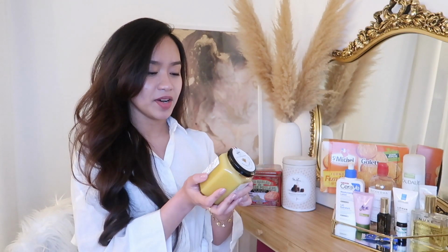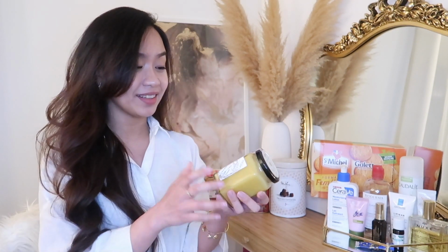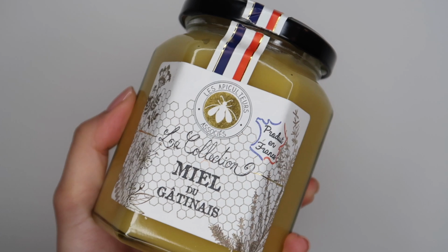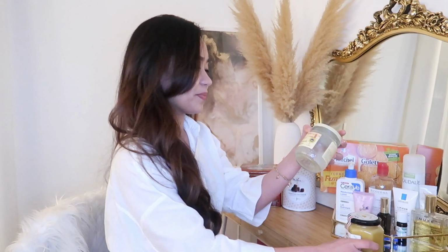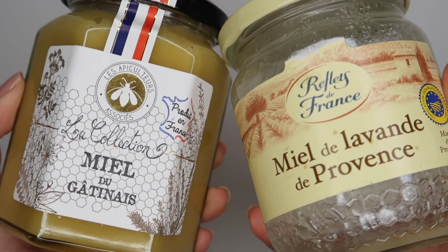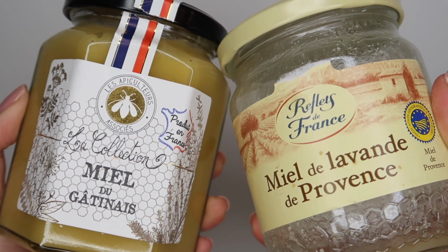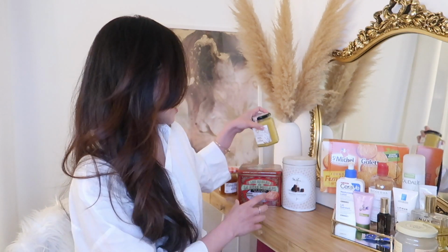And here we have some honey, which is from France again. I don't know why I put it here, but because I found it, it's a French brand, so I've included it here on the list. So miel is honey in French, and actually the honey that we always use is this one. This one's finished. It's Reflet de France, miel de lavande de Provence. So it's lavender honey from Provence. So we really like this one, but you know, we also want to try something else sometimes. That's why it's there. Alright, so that's it for the snacks.